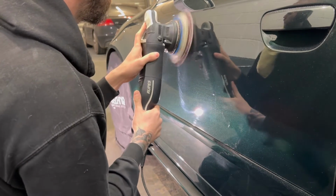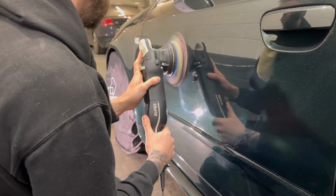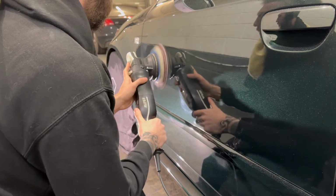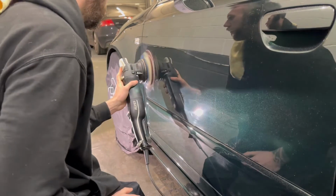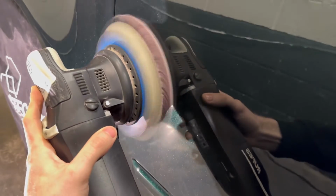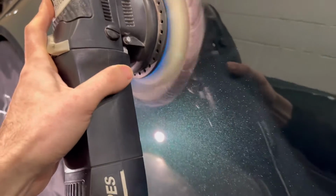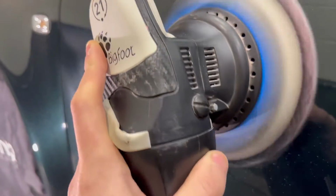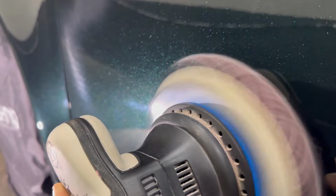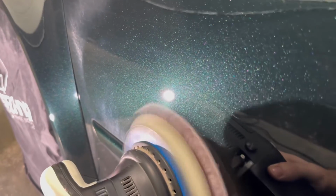Also, if we spend more time breaking the compounds down at this stage, it's going to mean that our refinement stages are much more straightforward. We're not going to be dealing with micromarring or machine-induced defects. Instead, we're just going to be focusing on an awesome finish. As you can see here, we've really broke that compound down. That doesn't mean that we're finished. Just still keep working at manipulating any paint defects out where it is safe to do so.